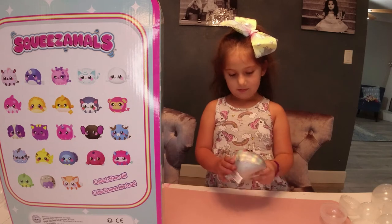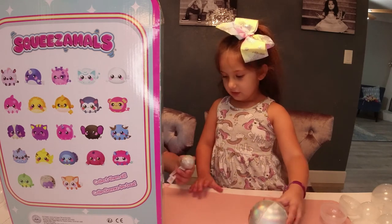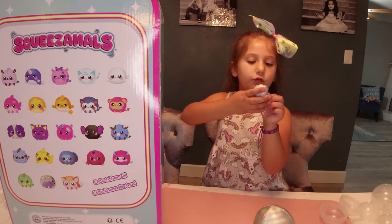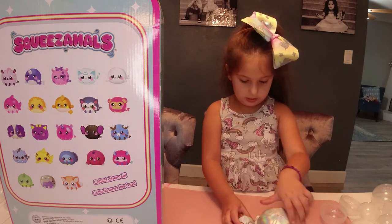I think next one we're going to do the baby one of them. Ooh, maybe the twins of this. This is the mama. And I like the little sparkles. I think those are little gems. Oh, okay.